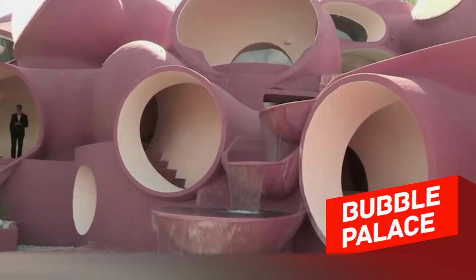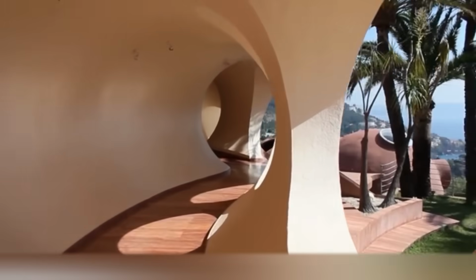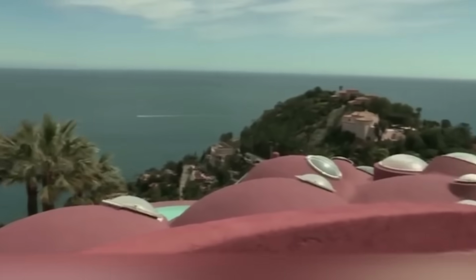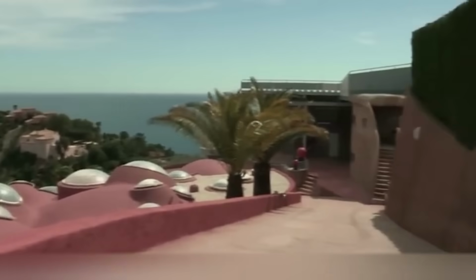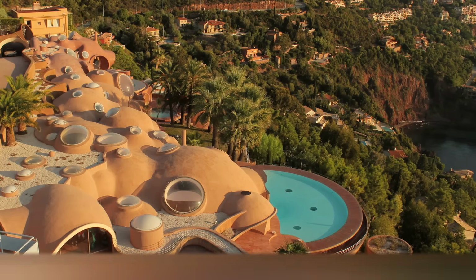Bubble Palace. Despite the name, this house wasn't built in order to blow bubbles. This unusual building was created specifically for French fashion designer Pierre Cardin back in 1989. Nowadays, the famous designer doesn't live here anymore, and the house can be rented to throw a party or simply to live for some time in some of its rooms.